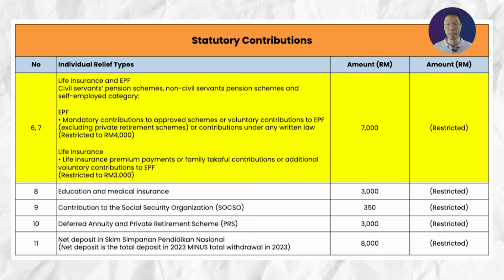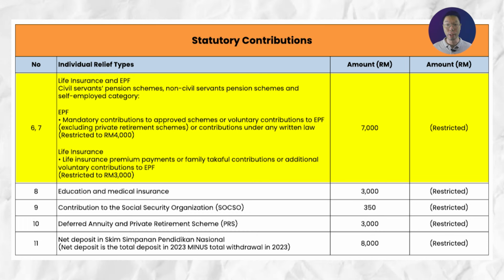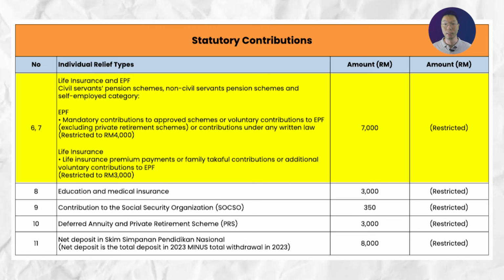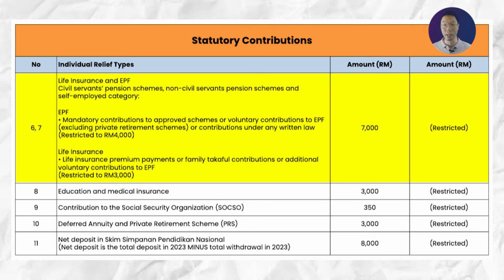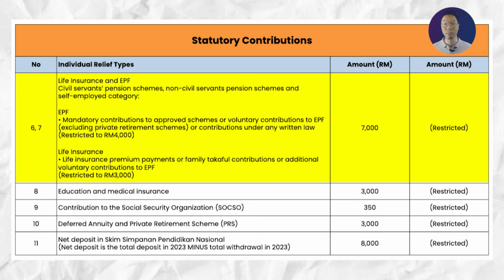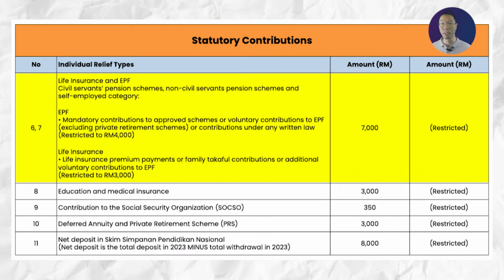Then number 7 is life insurance. So life insurance payments or family takaful contribution or additional voluntary contribution to EPF, they are restricted to 3,000 ringgit tax relief. So under life insurance and EPF, the contributions are combined and restricted to a total of 7,000 ringgit in tax relief. And what it means here is that if you have made voluntary contribution to your EPF in the past year in 2023, or made life insurance premium payment or family takaful contributions, in all these, you can claim up to 7,000 ringgit in tax relief.